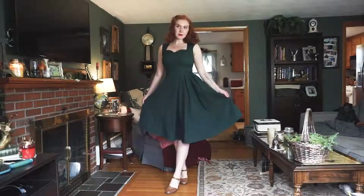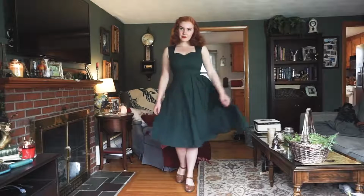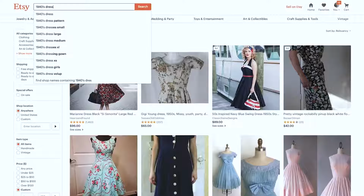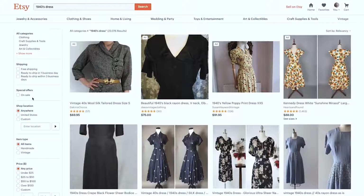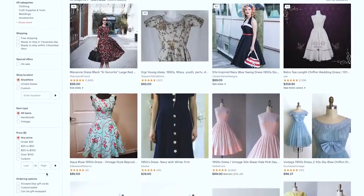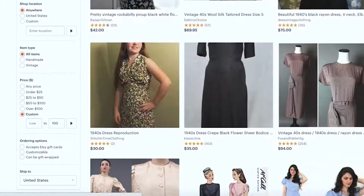Also Lindy Bop, they have a lot more affordable dresses, so that's great for beginners if you just want to try out a dress or two and see how it feels. When you're ready to move to actual vintage dresses, I go on Etsy and I'll search 1940s dress or 1950s dress or 1950s green dress or 1940s velvet dress. Keywords are definitely your best friend when it comes to that, and also setting the max price because those dresses can get pricey. This whole thing is about your comfort level and how you feel.